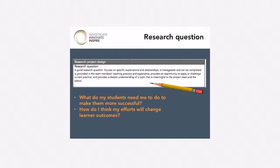A good way to begin to think about your research question is to ask yourself, what do my students need me to do to make them more successful? And how do I think my efforts will change learner outcomes?